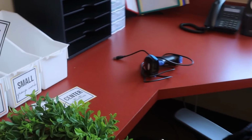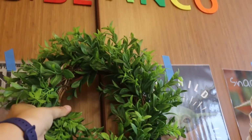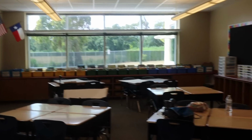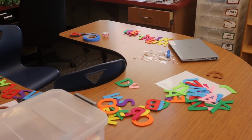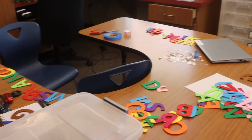I need to figure out where to put the little wreath. I mean, I could put it here. I don't know. I think that would look a little funky. And then I need to make a new label for that because I lost that one. So here is the end of classroom setup and finishing touches. Obviously, we still have a little bit left to do. So classroom setup is never truly done.